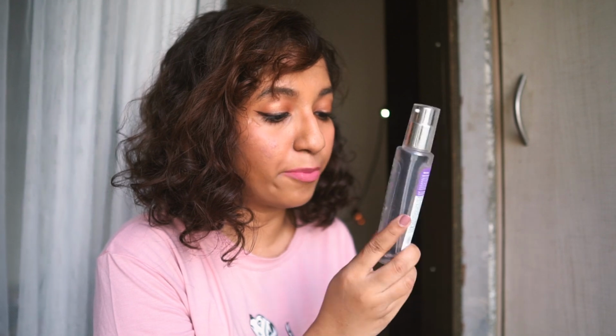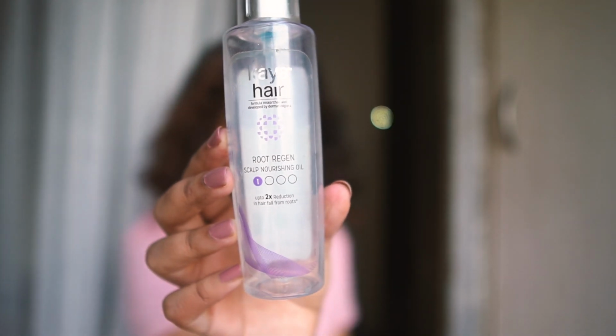And the next product that I have is from Kaya Hair. It is from their Root Regen range. I actually have this entire range. It is 4 steps, and if you look at the packaging, you can handily see the number on it, so it makes it easier for you to follow the routine.